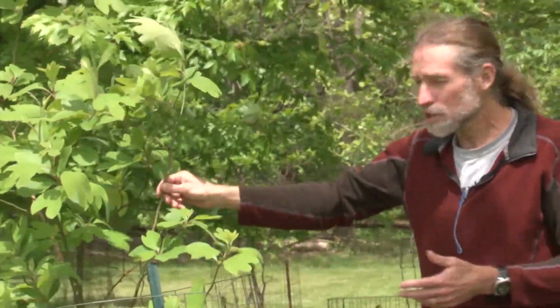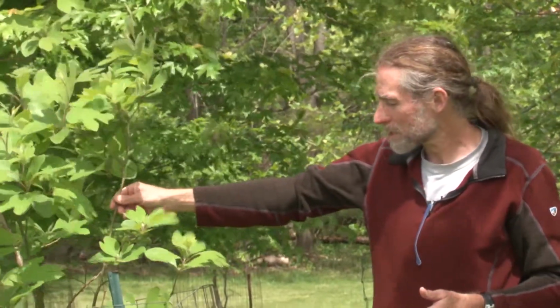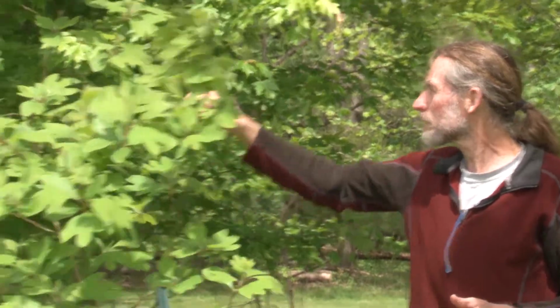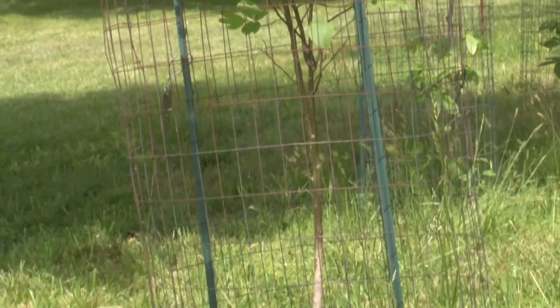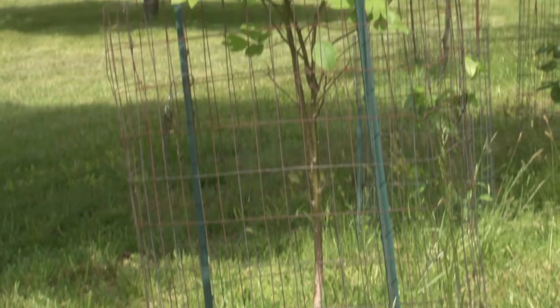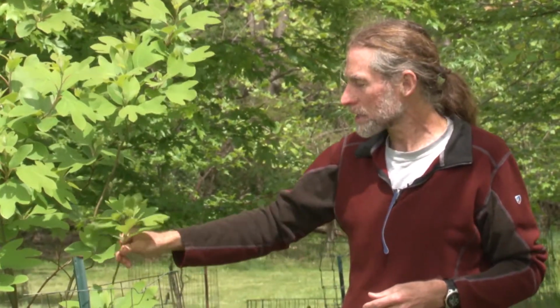So this tree here, like all the ones around me, was planted in 2011. So this tree is going on 9 years old, and it's only just barely gotten taller than I am here, and I am a typical height. So that's one nice reason to have it at your house: it won't overwhelm the yard. Still has all the fall color and all the interesting leaves that you can see.